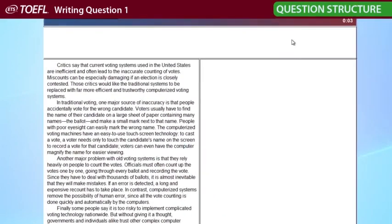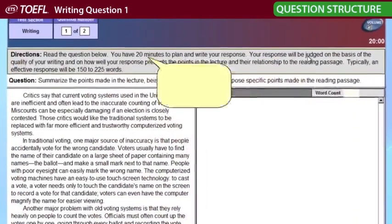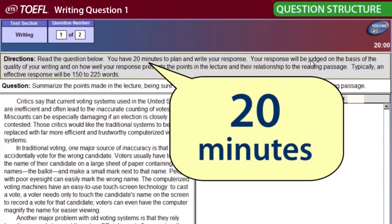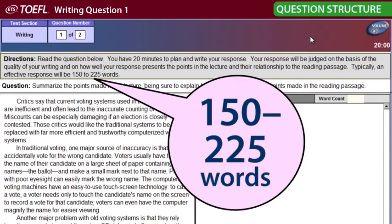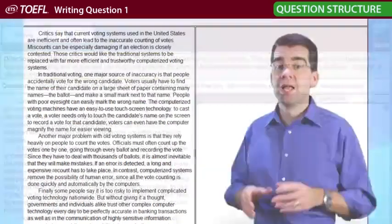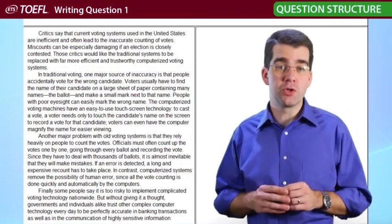For this task, you will first read a passage about a topic. Then you'll listen to a short lecture related to the same topic. And then you will have 20 minutes to type your response at the computer. There is no maximum length for your response, but typically an effective response has between 150 and 225 words. Now let's look more closely at what the integrated writing question is asking you to do.